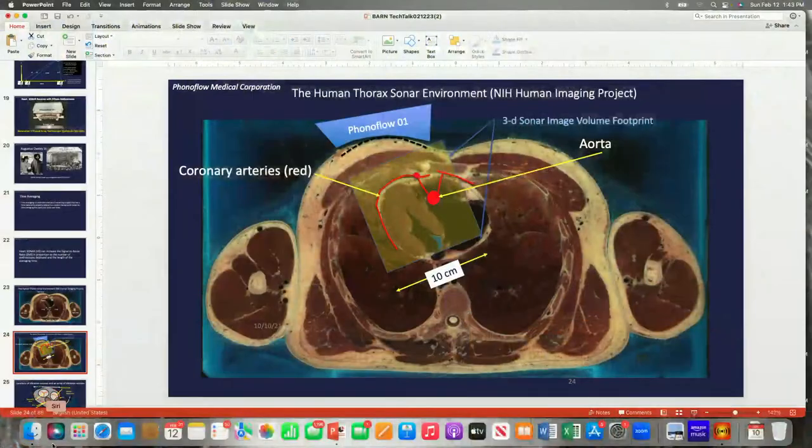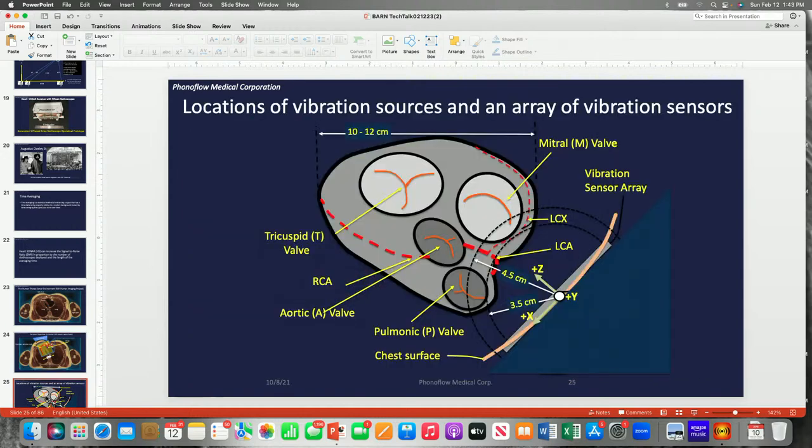All right, moving on. Okay, so here's this problem. I'm going to blow this up and look at the heart only and in diagram form. So here we are sitting out here with the array of stethoscopes. And it's about 3.5 centimeters for an adult male to the front side of the heart. And the left main artery, the aorta, is somewhere in here. And the left main artery starts out at the base of the aorta and goes down. And then it branches into the left circumflex. And then the LAD, the left anterior descending, drops down along the front of the heart.